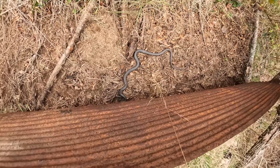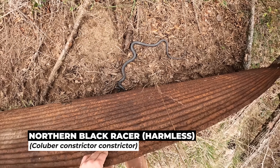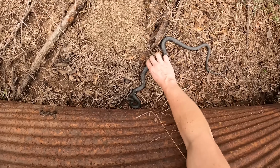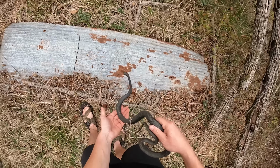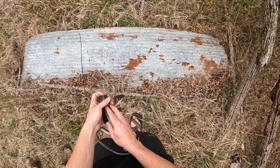Eraser! Eraser! Wow! I would not have guessed our first yard snake of the year would be one of these. Hey. What's up, dude? That's cool. It's good to see this stuff producing.